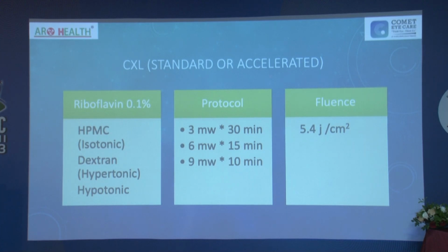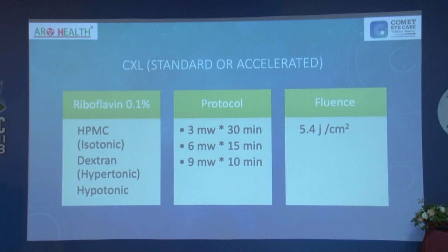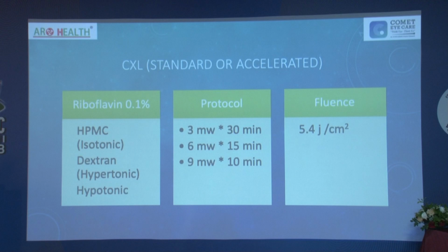This slide is just for revision. Now we have shifted to mostly HPMC based riboflavin, only doing 9 milliwatt 10 minute protocols most of the time. And at times now even the riboflavin time has decreased from 30 minutes to around 20 minutes.